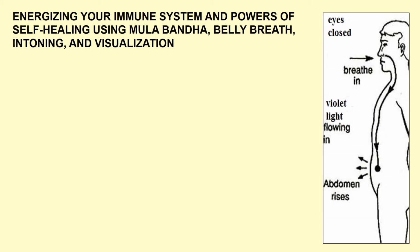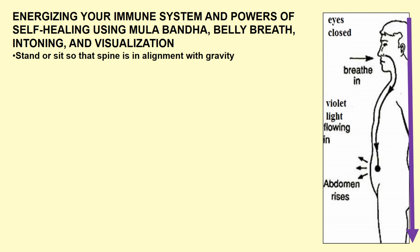I'm going to show you a simple way. You don't have to know how to hit the harmonics to do this. This is a simple thing I can teach you. This will energize your immune system and your self-healing, and you use this belly breath and you can visualize with it. So here's what we do. We stand or sit so the spine is in alignment with gravity. The spine has to be in alignment with gravity. It won't work if you're lying on your back. You have to be up like this.